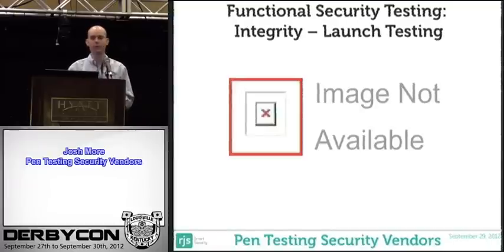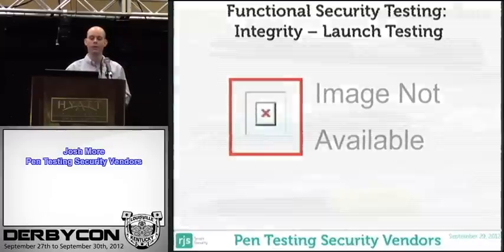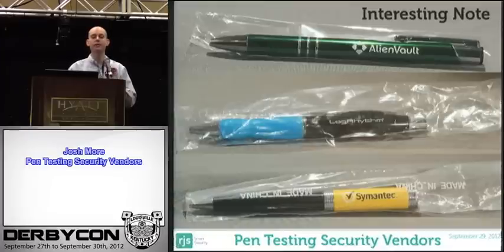Turns out, didn't work. Couldn't turn a single pen into a reliable launcher. They just don't convert easily. So I had to change expectations. As I was doing this, I found out that some vendors truly care about your security and their pens come equipped with protection.